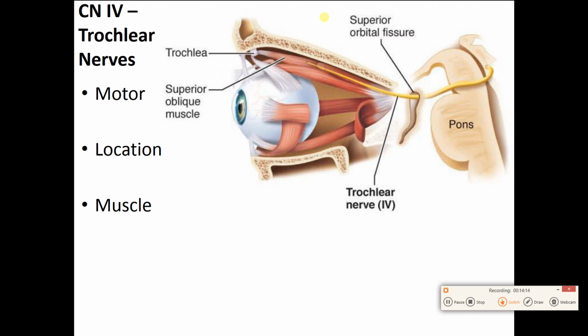Now we've got a much easier one, the trochlear nerve. The word trochlea means pulley. Remember that trochlea on your humerus that looked like a pulley? Well, there's another pulley-like structure just at the top of the orbit here. And the trochlear nerve comes out of the dorsal midbrain. This is kind of weird.